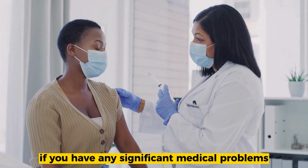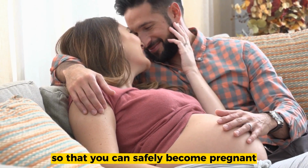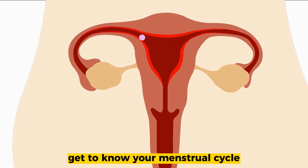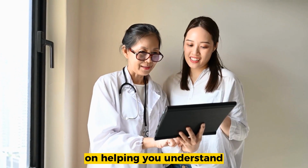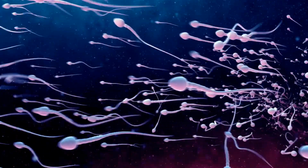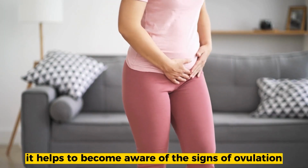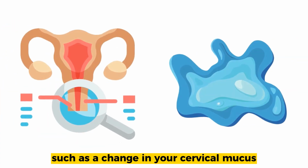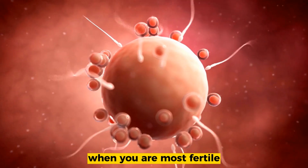If you have any significant medical problems, they need to be under control before, so that you can safely become pregnant. Number 2. Get to know your menstrual cycle. Knowing about your menstrual cycle is very important in helping you understand when you are most fertile. Try to focus on having sex in the period of ovulation, because this is the best time to get pregnant. It helps to become aware of the signs of ovulation, such as a change in your cervical mucus.